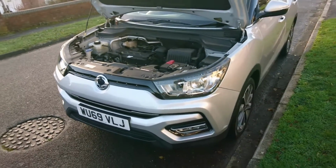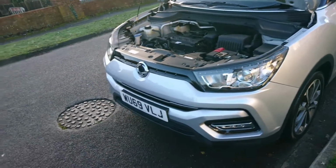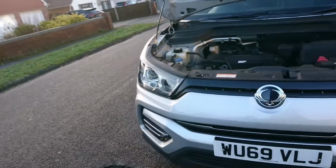Yes, it is looking very nice today. I must get these alloy wheels sort of refurbed at some point because I have also scuffed them myself. But really, that's most of it.